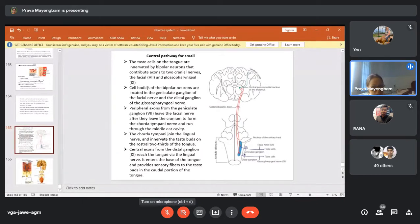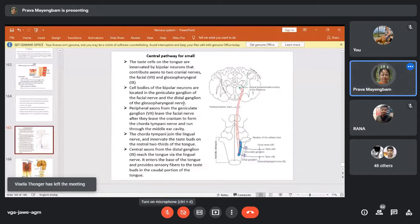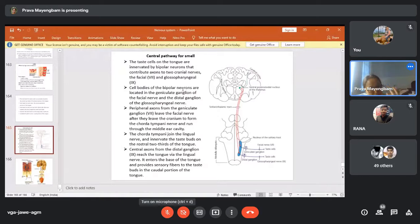The cell bodies of those bipolar neurons, that means those neurons which are innervating the taste buds. Their cell bodies are located in the geniculate ganglion of the facial nerve and the distal ganglion of the glossopharyngeal nerve. That means there is involvement of these two nerves. These bipolar neurons, just like we discussed for the smell cells, are of bipolar neuron type. Here also it's the same.